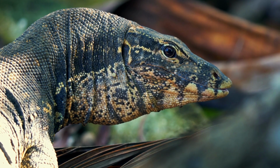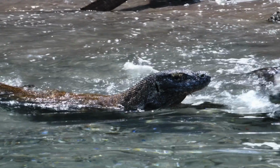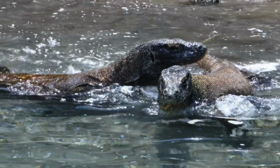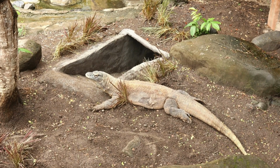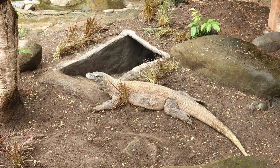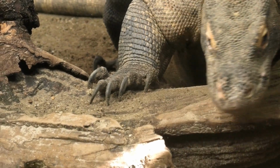Komodo dragons were unknown by Western scientists until 1912, and their common name came from rumors of a large dragon-like lizard occurring in the Lesser Sunda Islands. Indeed, the yellow color of the Komodo dragon's long, forked tongue reminds people of mythical dragons that spit fire.